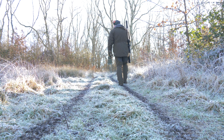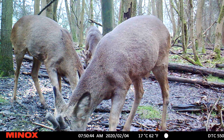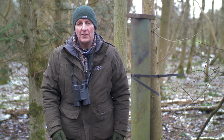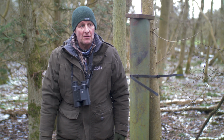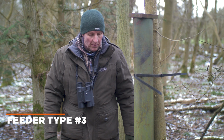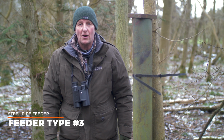So here's another example of a feed station. This is a little wood between 2 other pieces of woodland, and it's a very good corridor, so we get a lot of deer passing through it. I've got a mineral lick just over there, and this pipe feeder that's been here for probably 6-7 years, and in the winter I really can't keep it full.